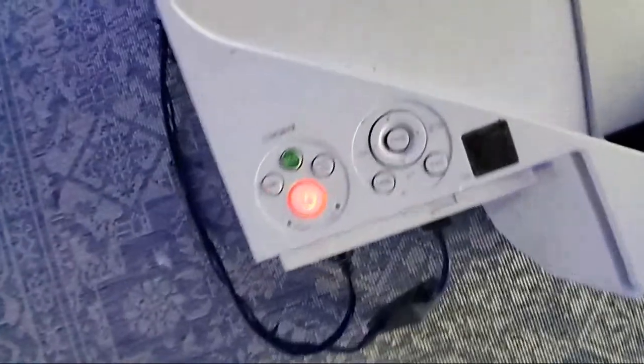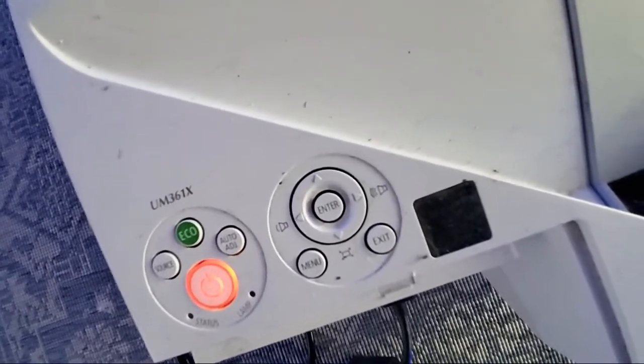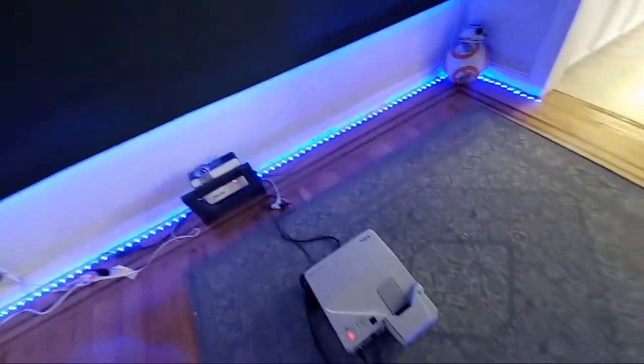So this one right here, the model number for this one, sorry about the projector being dirty, is a UM361X. That's the one you want to get. That's the one that has the position bar in it. It allows me to move it right into place when I want to set it up. That one was $60 because I got it from a church.